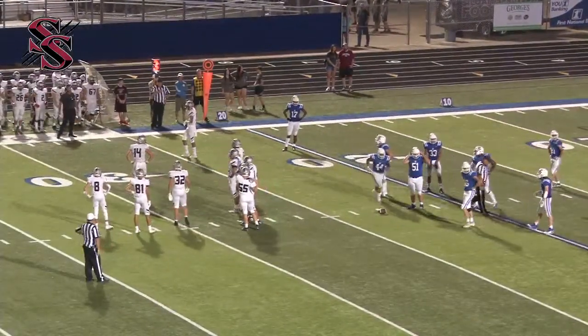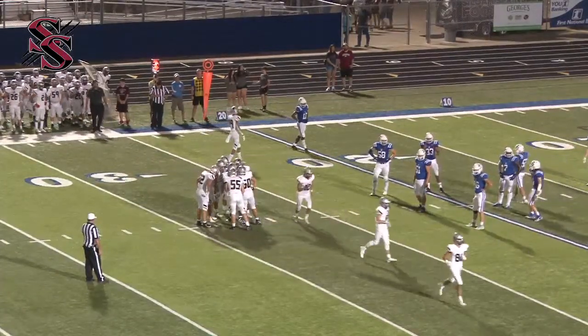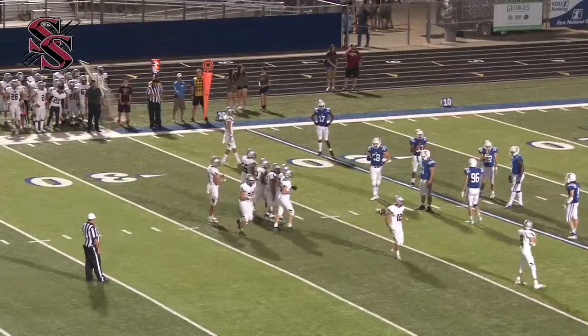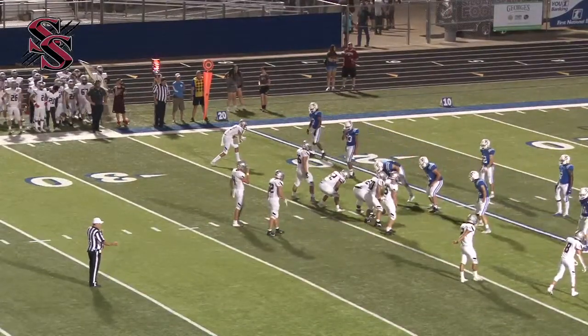It is a long way out there. I thought he got the 22. Your eyes ain't as good as they used to be. Apparently not. So 3rd and 2. But a manageable 3rd and 2 here.